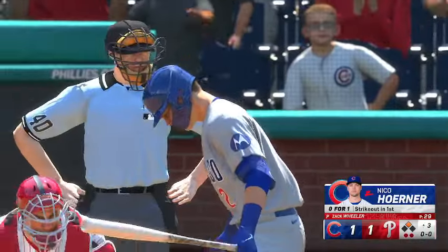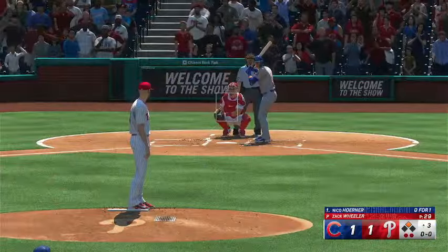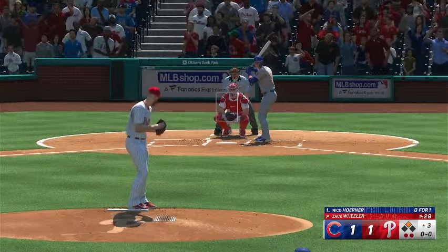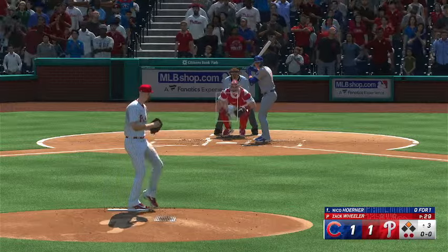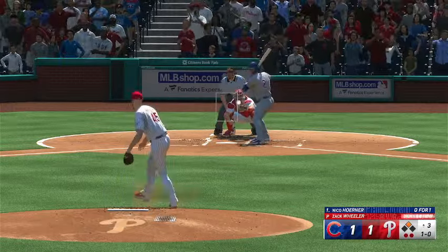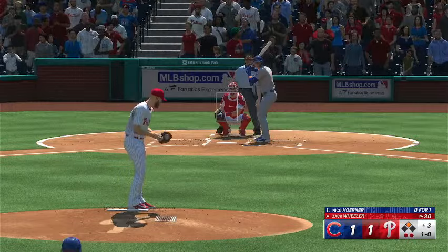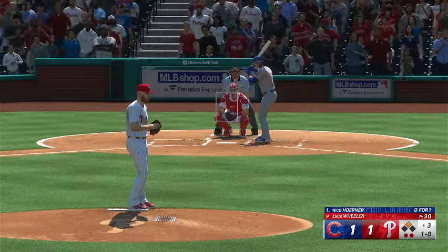So the lineup flips over. Here's the Cubs leadoff man, Nico Hoerner. He struck out swinging in his first at bat. Inside just missed. Two down, go-ahead run in scoring position. We're here in the top half of inning number three.